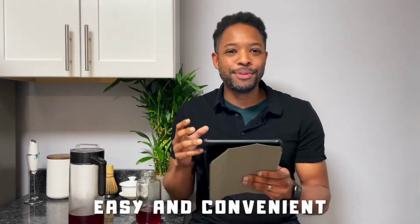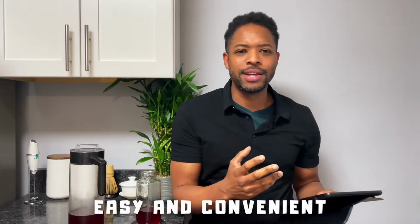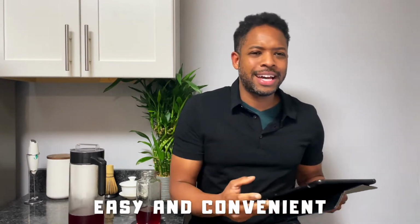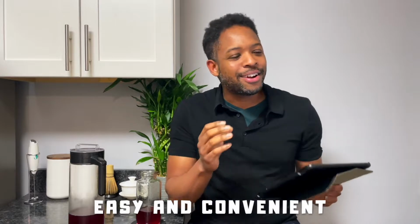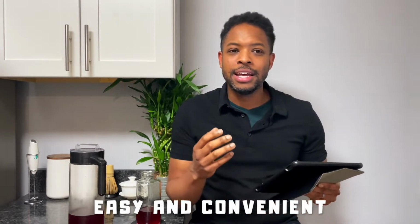You just get your tumbler, your glass jar, whatever vessel you're gonna be on the go with, pour that cold brew in there and you're ready to go. You don't have to wait on the water to get to a certain temperature, steeping for a certain amount of time, or trying to steep it in your car and make a mess. I've done these things. There are tumblers that make steeping on the go more efficient, for sure.